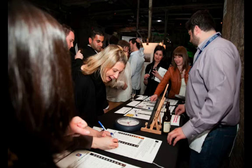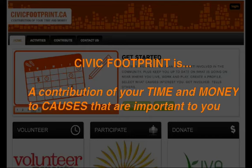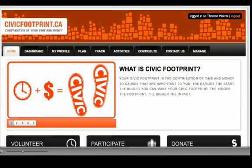The goal of the Timeraiser is to promote volunteerism in Canadians while investing in Canada's emerging artists. We aim to focus on long-term, high-quality engagement, a concept we call civic footprint. In the broadest term, civic footprint is a combination of your time and money to causes that are important to you. We have developed an online tool that is designed to maximize your civic engagement. civicfootprint.ca is where all Timeraiser art winners will be planning and tracking their volunteer hours.